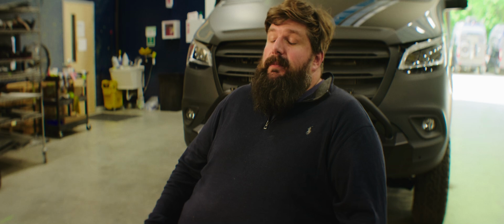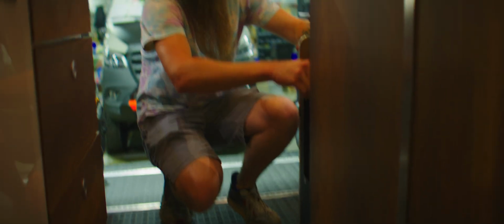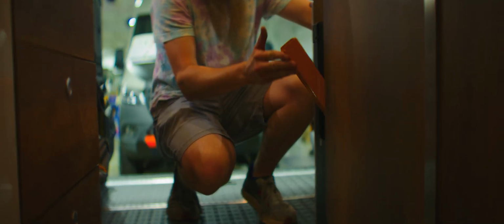Being able to get up in the bed is a really challenging thing when you've got a fixed shower there. Where do you put a step? How do you hide the step? How do you use the step? All these things have to work together in order to provide that very, very simple solution that's there when you need it and it's gone when it's not.